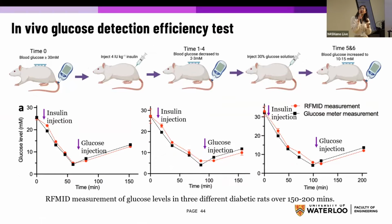Next is the glucose capturing efficiency experiment. Here we use the diabetic rat models, and we measure the initial glucose level with a glucometer and the RFMID patches. Since it's diabetic, its blood glucose level is really high, greater than 30 millimolar. After that, we inject insulin into the rat, and its blood glucose starts to decrease. During this time, we track its blood glucose level with the glucometer and RFMID patches until the rat reaches the hypoglycemia range. Next, we inject glucose solution into the rat, and its blood glucose starts to increase until it reaches the normal region.